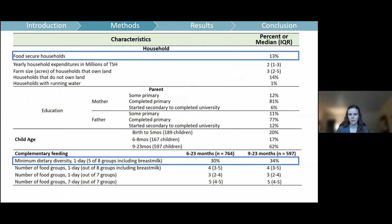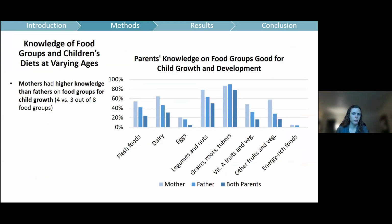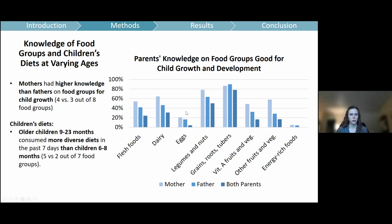Sounds good. So this just highlights about 30% of children achieved minimum dietary diversity. So here, to wrap up with the results, we see that knowledge of mothers was higher than knowledge of fathers for food groups good for child growth and development, with 4 versus 3 out of 8 food groups. And you can see this exemplified here in the graph: the mother in light blue, father in the medium blue, and then agreement between both parents in the darker blue. And older children consumed 5 food groups compared to younger children that only consumed 2.